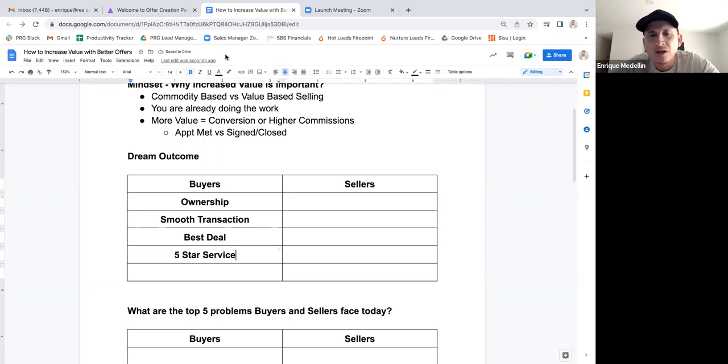Right, but those kind of boil it down, right? Like the dream outcome is someone buys a home and they feel educated. It was a smooth deal. They got a really good deal on the home. They found their dream home and it was a really good service and a really good experience, right? Like ultimately that is the dream outcome that every buyer would want, right?